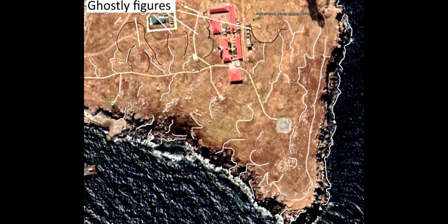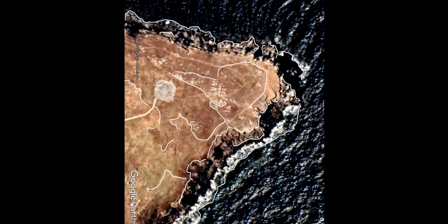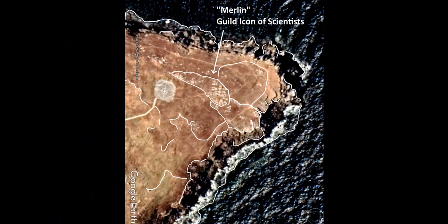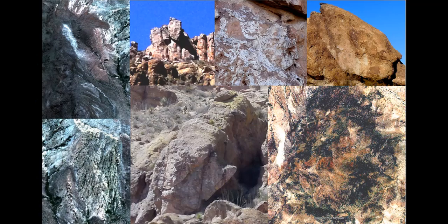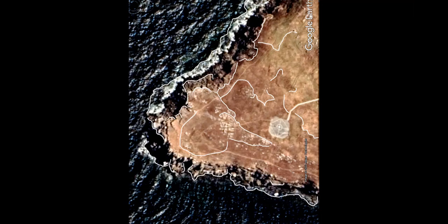There appears to be a figure of Merlin sitting on the coastline when looked at from this one angle. I've seen this figure before in southern New Mexico. I believe that it's the guild icon for scientists. In my work, I've discovered that Santa Claus is the guild icon for dentists, and that Dracula is the guild icon for zookeepers. So all these figures from our past, these icons, actually come from these old ancient people.